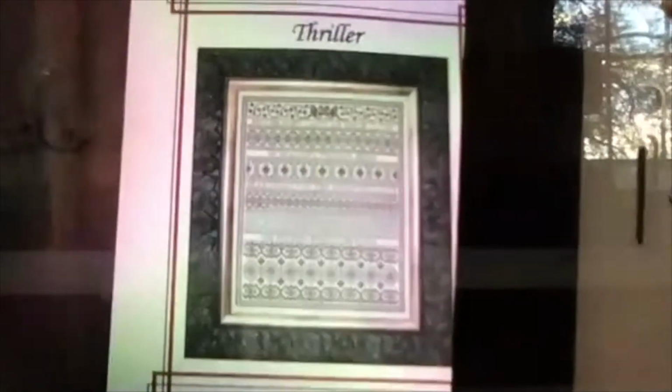Okay, and then my next one is one I've had started for a while and I just haven't been good with working on it. It's Thriller from Sampler Cove, but I have changed to this dark fabric, and I chose about 4 colors. It's only about 4 colors to go in there. So that's my next one.